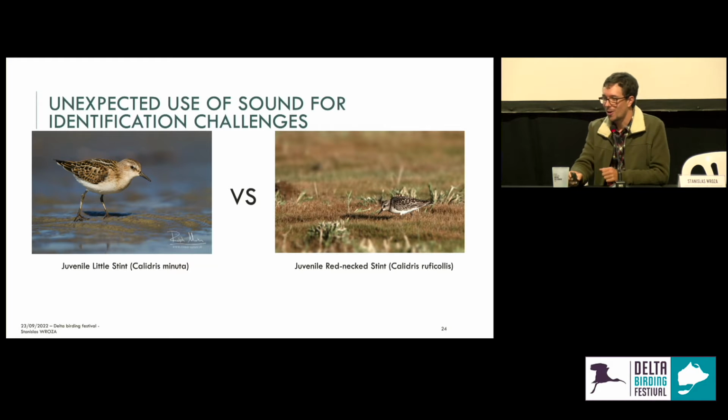So now let's take it to a next level. I've chosen this example because it is considered by many authors as one of the biggest identification challenges in the West Palearctic. It's juvenile little stint that is migrating through Europe, and juvenile red-necked stint that is migrating through Eastern Asia. These birds are extremely difficult to tell by their appearance. You have to look at very tiny details, and it's very, very difficult to identify them visually. So let's have a look at them with an acoustic approach and see if we can do something.